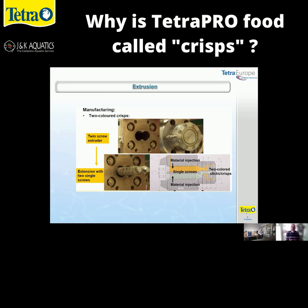A crisp is so much more stable. Part of that stability comes from the interaction of the starch ingredient in the food. That starch is gelatinized. It's turned into a sort of jelly by extrusion. And that gelatinization of the starch stabilizes the pellet or the crisp, first of all. So we've got a much more stable structure. If you're having a bowl of Cheerios, those Cheerios can sit in the milk for a long time and they retain their shape due to that gelatinized starch. We want that with a fish food.